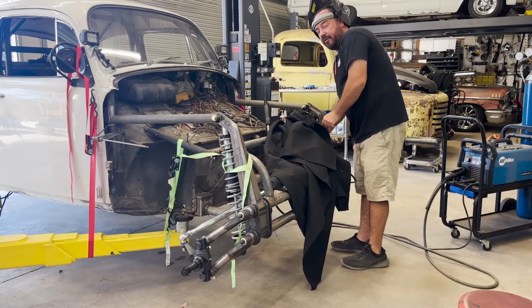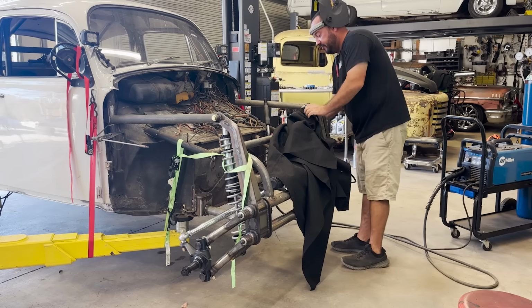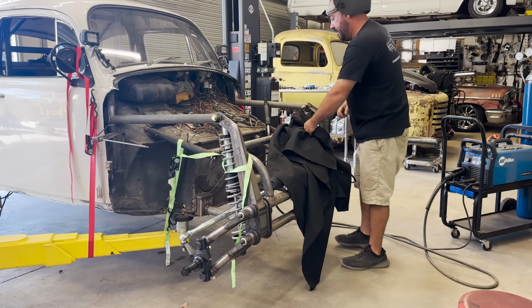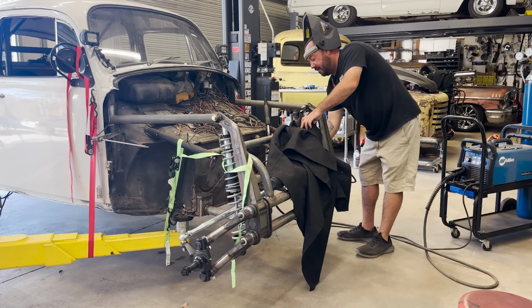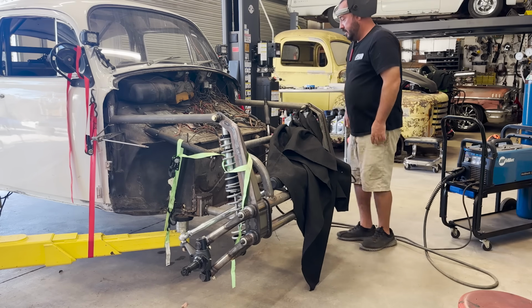This is a flame retardant welding blanket, so it shouldn't catch fire, but I don't want to get any slag on the shocks, then won't be able to adjust them or get any on the shaft down there and destroy the seals or any of that good stuff.